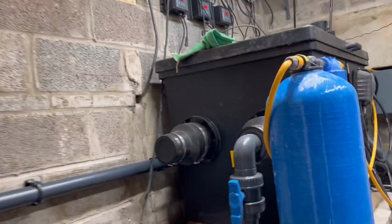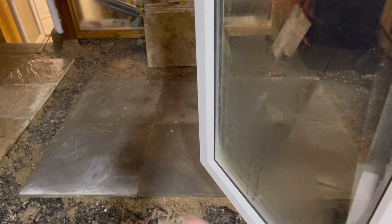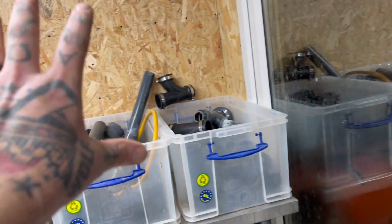Anyway, yeah, nothing much has happened in here, guys. But let's go in anyway. Oh, this is going to be lovely. Lovely little patio in there. I'm going to have my bar here.